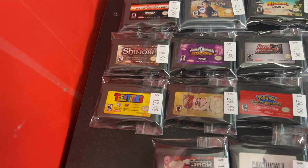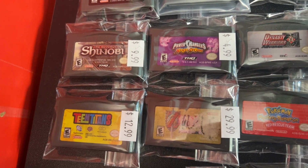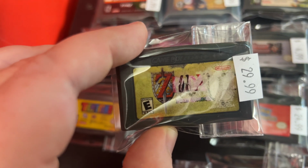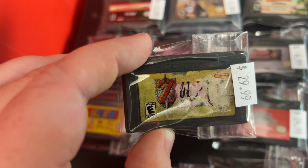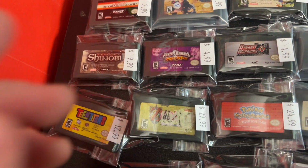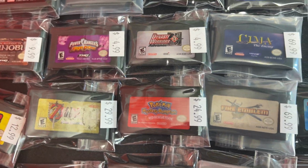Kind of a mini staff pick, if you will. What the heck? Legend of... Is that 4 Swords? Yeah. Okay, this is Link to the Past, 4 Swords. So, it's so sad.